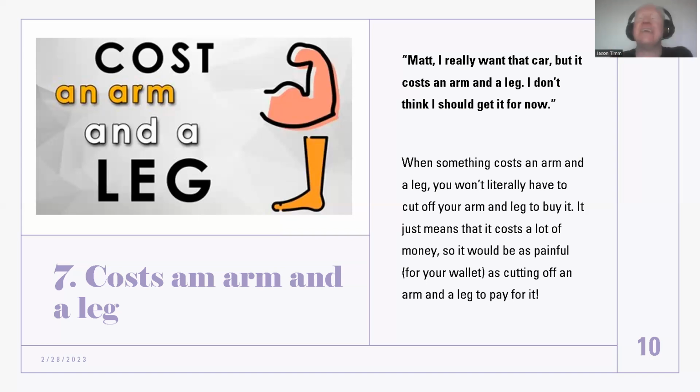So let's say there's that new TV you want to buy, but that TV is $1,000. That's a lot of money. It feels like it costs an arm and a leg because it's so expensive. So remember, if someone tells you it costs an arm and a leg, put away the knife. Remember that costing an arm and a leg means something is very expensive and you feel like it would hurt your finances, hurt your wallet.